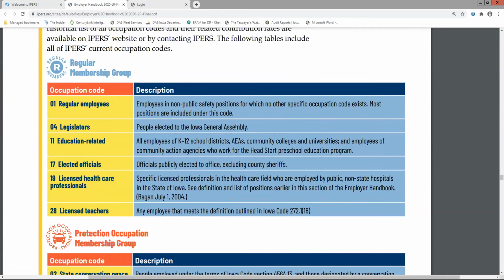Earlier this month, we changed that, and we needed it to be included by October 15th when the September wage reports are done. This new Occupation Code 28 is only for K through 12 school districts and the AEAs. It's not for community colleges and the universities. Only for the licensed teachers and licensed substitute teachers moving forward. All new hires that meet the above requirements will be coded under Occupation 28. Administrators and remaining staff will continue as Occupation Code 11.